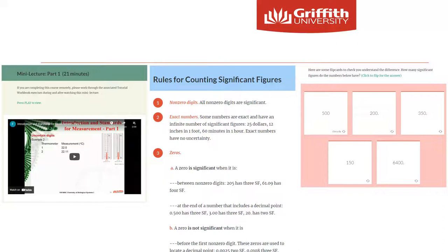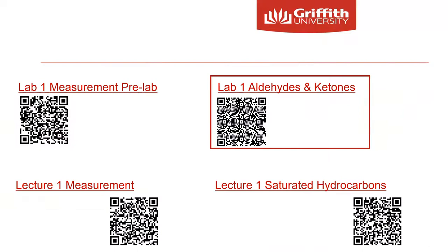They want more of these. So they really like being able to test their knowledge just after they've learned a subject. Okay, so the next one here would be the lab from the Chemistry 2 course. So this is on aldehydes and ketones.